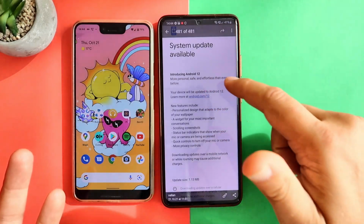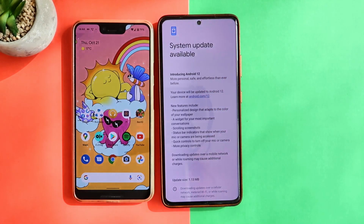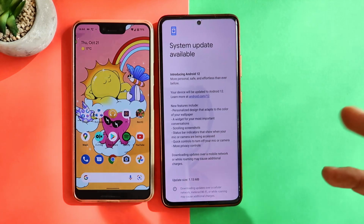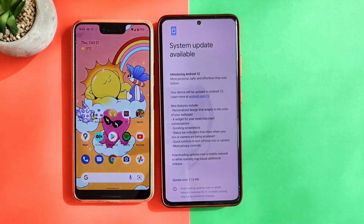Introducing Android 12. It's more personal and effortless than ever before. Your device will be updated to Android 12. Just bear in mind, Android 12 is available from Pixel 3 XL up to the latest one, and the 3A as well, but if you have a Pixel 2 and below, sorry, not working.